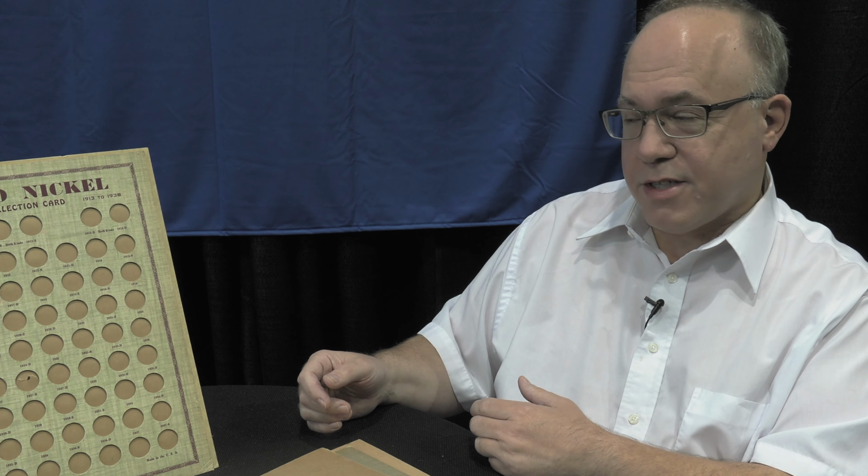What about for the gold types? No, the whole purpose behind coin boards was primarily for people to collect from circulation and then maybe buy worn examples of the pieces they were missing. There are absolutely no coin boards for gold coins by date.